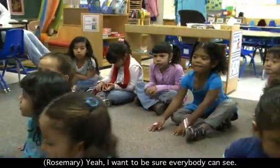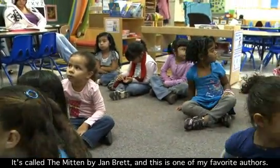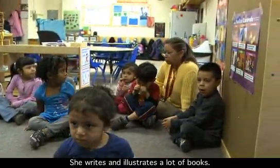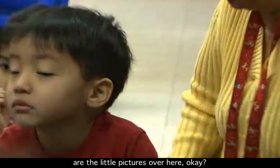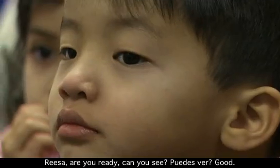I want to be sure everybody can see. It's called The Mitten by Jan Brett, and this is one of my favorite authors. She writes and illustrates a lot of books. One of the things you're going to want to look at are the little pictures over here, okay? Risa, are you ready? Can you see what is there? Good.